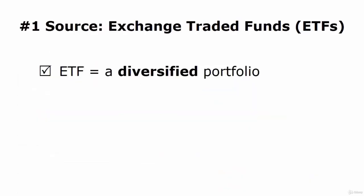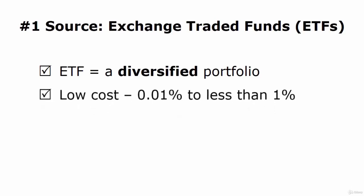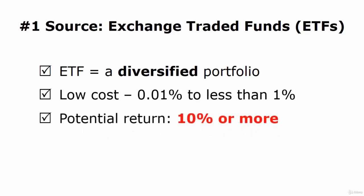Basically, ETFs are the same as mutual funds, or some kinds of index funds, but their expense ratios are much lower. For example, if you buy a mutual fund, you'll have to pay 1 to 5% of your return in management fees every year, while if you hold an ETF, you'll only have to pay from 0.01% to less than 1% in management fees. That is to say, investing in an ETF is 10 to 100 times cheaper than investing in a mutual fund. If you invest in ETFs, you can easily make a 10 to 15% return every year.